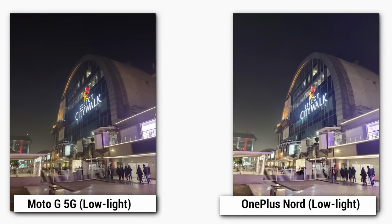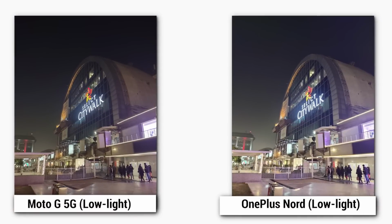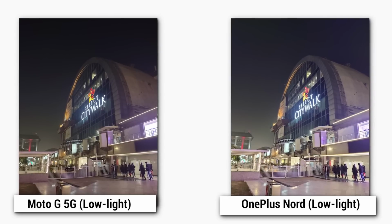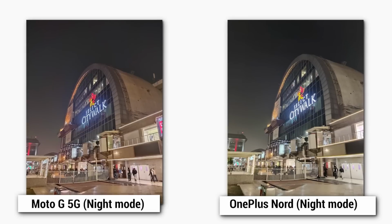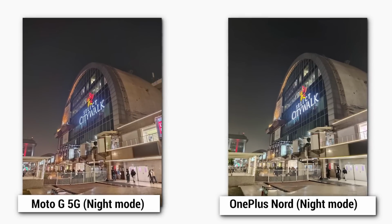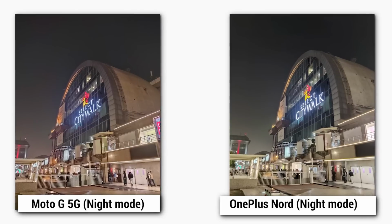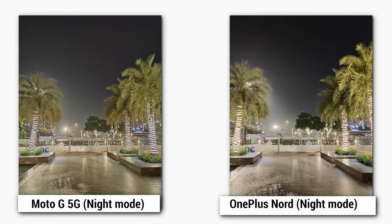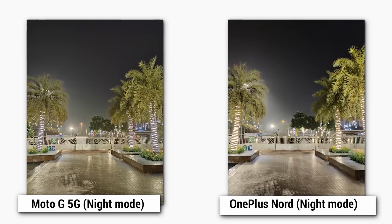On to the low light shots, nothing fancy here in the output as both the cameras offer satisfactory results, but I would point out that the images taken from the Nord are definitely sharper. Now turning on night mode for the same scene, and you'll notice that the OnePlus Nord only improves upon its performance. On the other hand, the Moto G also shows improvements in terms of brightness and detail, but still noise is visible and the white balance is also inaccurate.